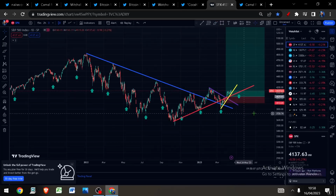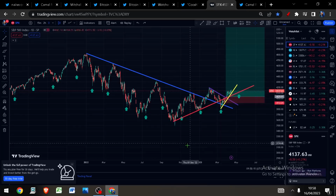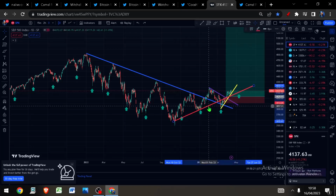So as I said at the start of the video, where are we wrong? Well, for me, this yellow line is quite steep, so I don't put too much weight on losing this upward sloping yellow support line, but lose this red upward sloping support line and we have to start to entertain bearishness, because this will be a loss of support.